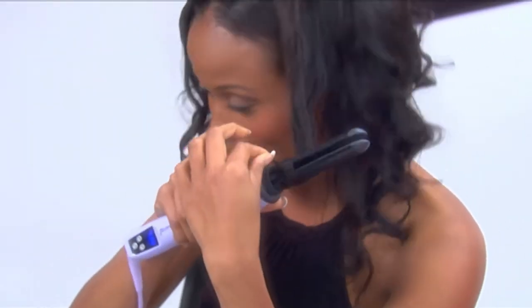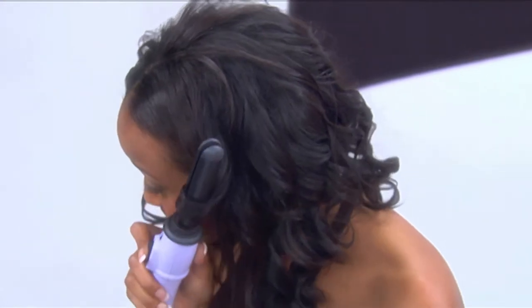Oh, hi. Tell us what your hair type is like, first of all. Oh, I have really frizzy hair. It's curly, but it's very frizzy. You just put it in, and twist it up. And that's it. Hold it and a curl. And you get a curl right away.